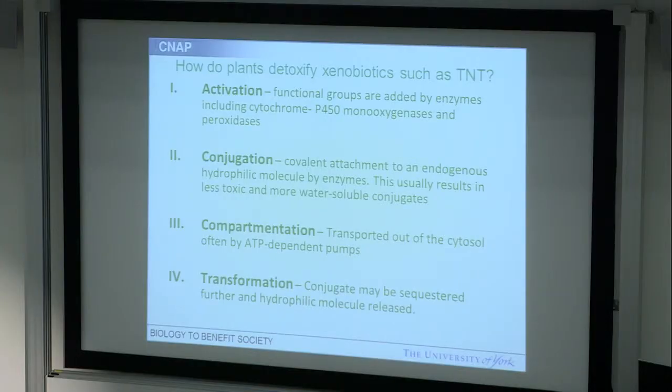So to understand more about how plants detoxify xenobiotics, we want to look at the biology behind the plant's response to TNT. There are 4 well-characterized methods of dealing with this compound when it comes in. So there's an activation step, a conjugation, compartmentation, where you would stick it into the vacuole or slide it into the cell wall or under the carpet. And transformation occasionally happens as well, where you may sequester it outside of the plant, for example. So the first step here, activation.